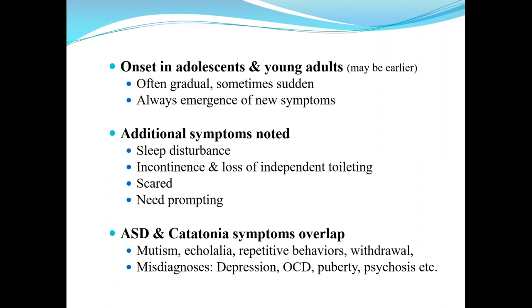We see sleep disturbances, which at the beginning are often very concerning and just very difficult for families. Incontinence and loss of independent toileting and all other normal personal care losses. They may say they're scared, and I'll show you a picture of a young man saying he's scared. They need prompting to do anything. If you don't prompt them, they just sort of stop and go back into their own regression.